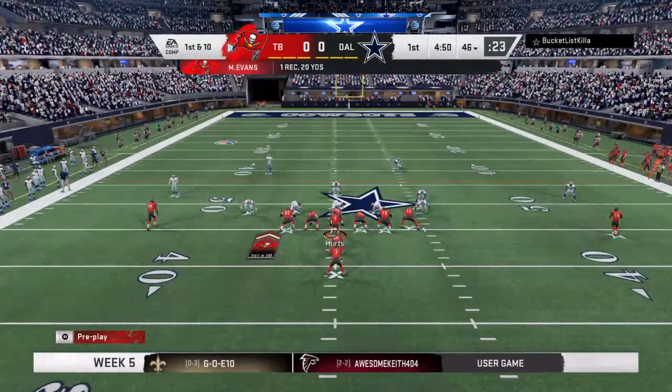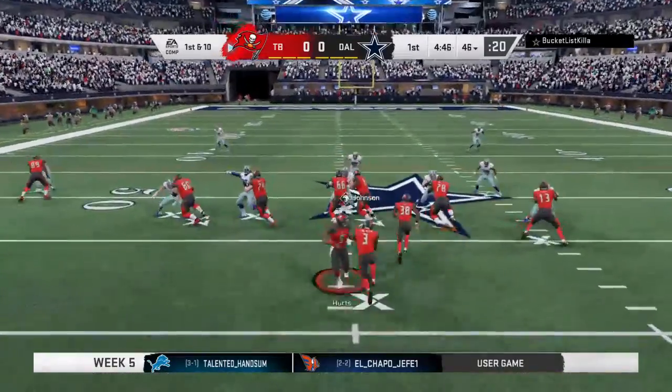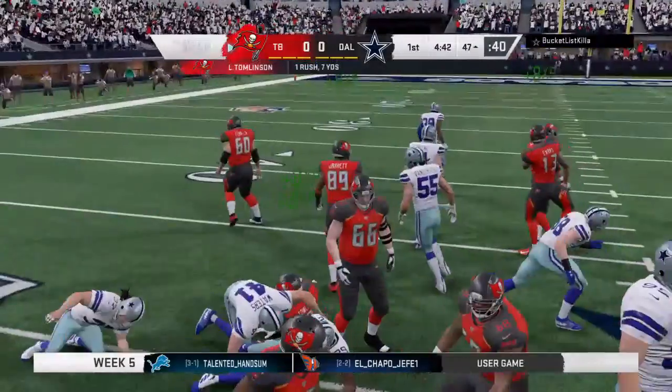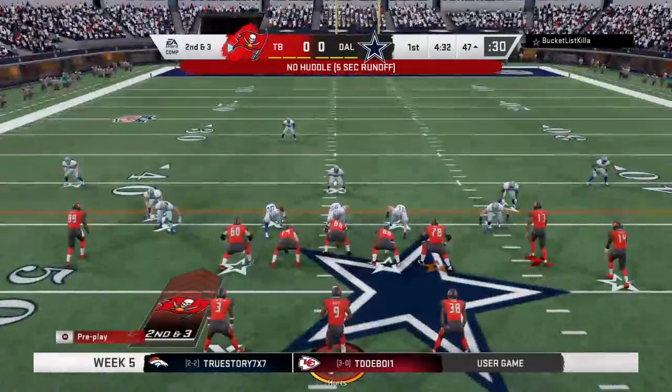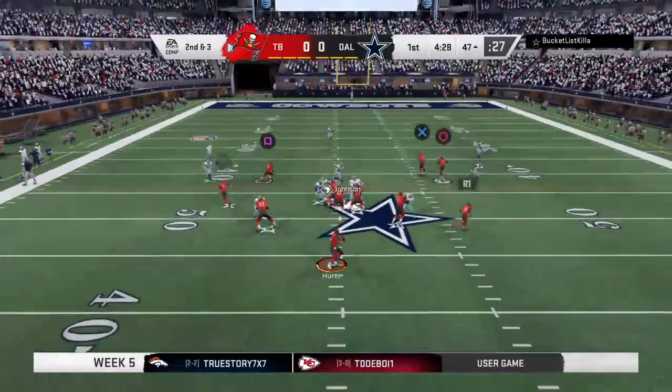That one, a gain of 20 and a 1st down. Now Tomlin set up 1st and 10. And he's got this one across midfield into Cowboy territory. A solid run on 1st down. Gain of 7 leaves him with a 2nd and 3.